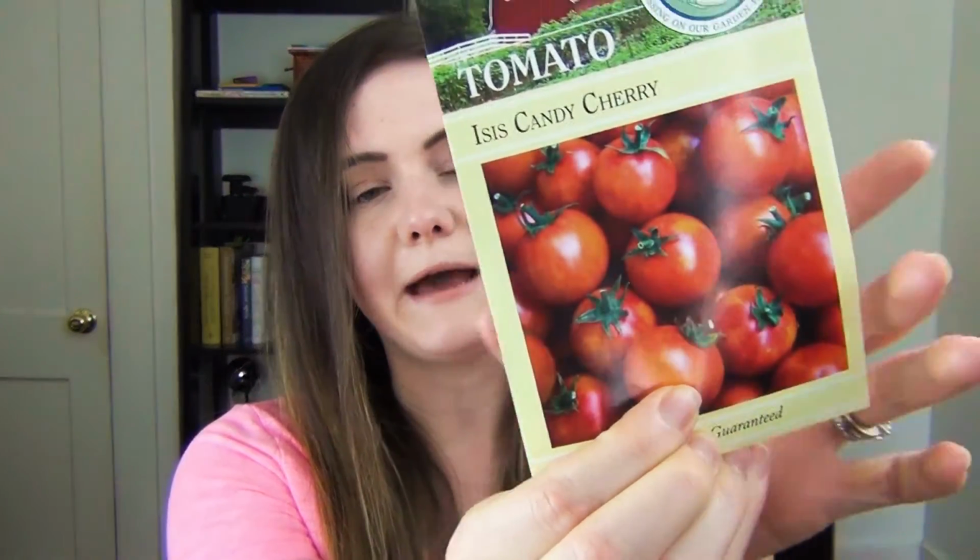But the first one that we're going to be trying is the Isis Candy Cherry. So this one is a red tomato, but it kind of has this cat's eye appearance. You can't see it too well here on the packaging, but what is supposed to happen is you get this starburst effect on the end of it where it's kind of like yellow mixed in with the red. So we'll see how that turns out and how clear that is, or if it just looks like a red tomato, I don't know. But a lot of people said regardless of how it looks, it tastes amazing, and a lot of people said it was one of their favorites, so I thought that would be a good one to try. Next up is the Japanese Trifle Black.